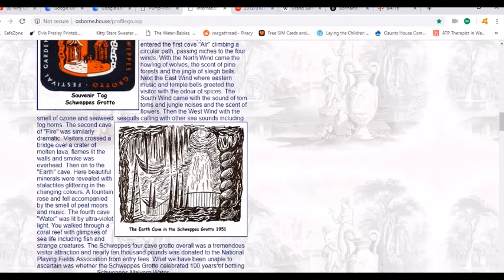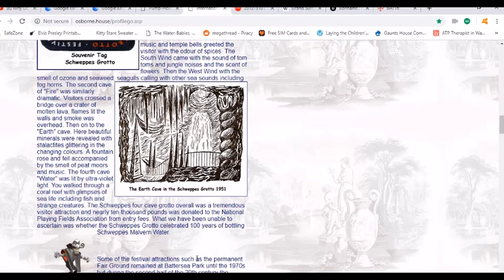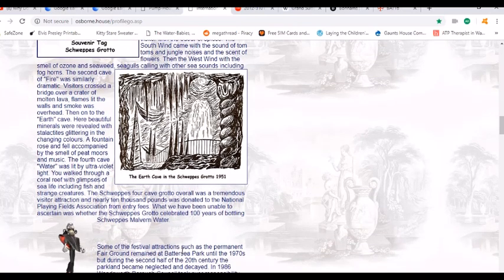The Schweppes cave grotto overall was a tremendous visitor attraction, and nearly £10,000 was donated to the National Playing Fields Association from entry fees. What we have been unable to ascertain was whether the Schweppes grotto celebrated 100 years of bottling Schweppes Malvern water.